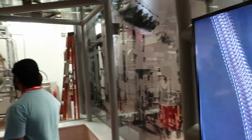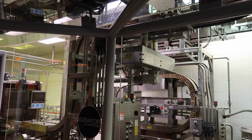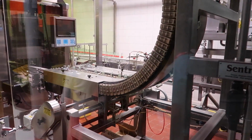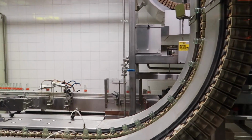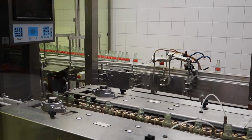I'm showing the bottling process here. The bottling is not working today. This is the machine. The bottles go upstairs, and this is called the filler. You know, carbonation. This is so cool.